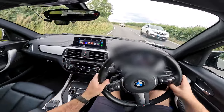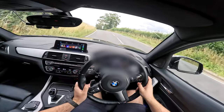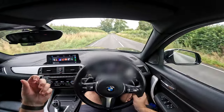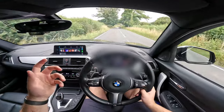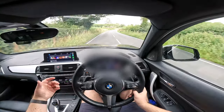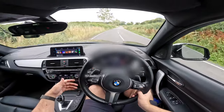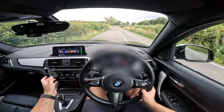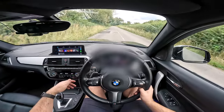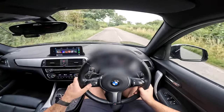Then next negative would probably be the cup holders. They need grippy bits. The VW Golf R has grippy bits in, which just makes a big difference. And these cup holders don't, which means if you drink a lot of canned drinks, like energy drinks or Cokes or whatever, they do just flop around and they do spill quite a lot. And these cup holders are pretty difficult to clean as well, which is kind of annoying.